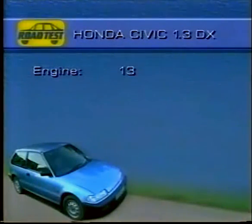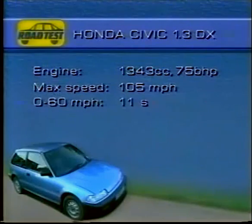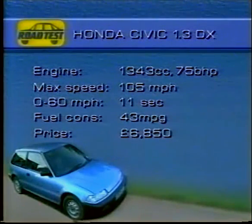The Honda Civic 1.3 Deluxe has a 1343cc engine producing 75 brake horsepower. Maximum speed is 105 miles an hour. The 0 to 60 time is 11 seconds, and fuel consumption averages 43 miles to the gallon. And the price, £6,850.